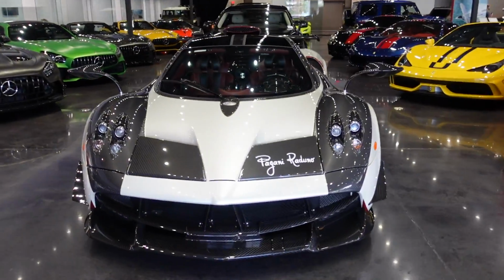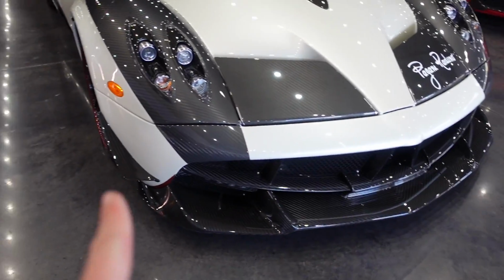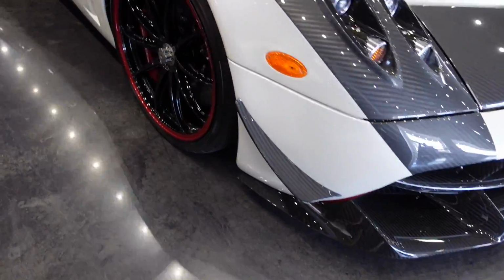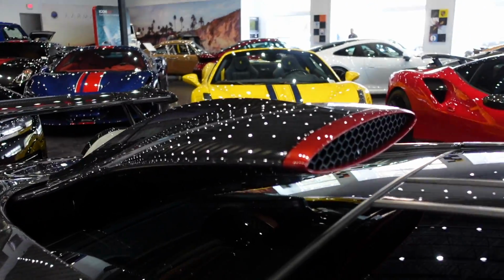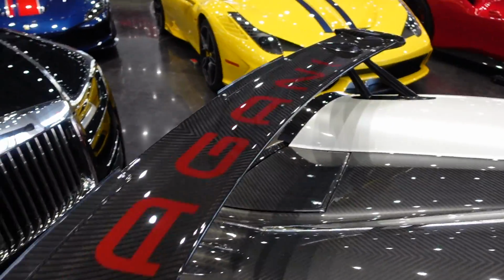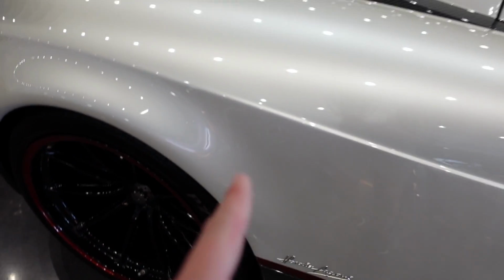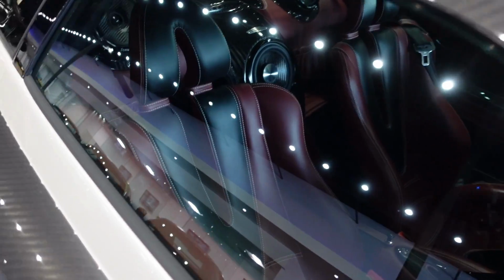We've got this Huayra with the Tempesta package, which gives you this new front splitter, these carbon fiber canards, and you also get the roof scoop. This looks insane. How it's like floating in the air, and this rear wing that says Pagani on it in red. This one's finished in pearl white with exposed carbon and red accents. It's got a very classy like burgundy leather interior with black.